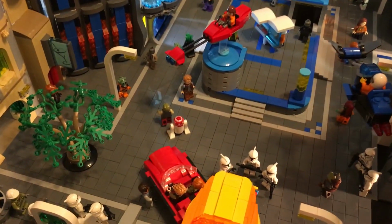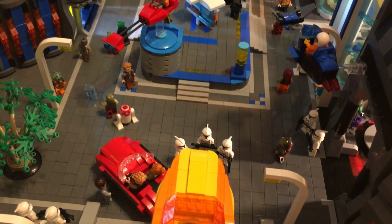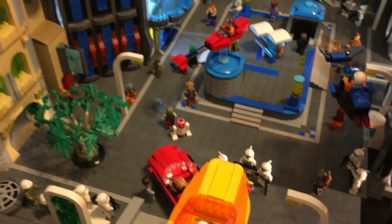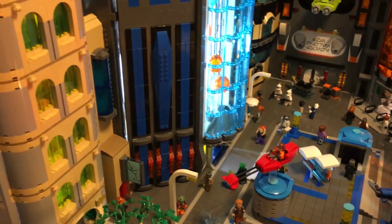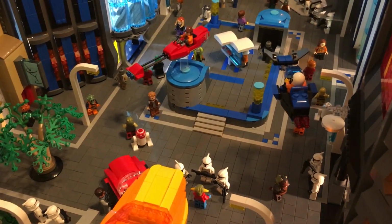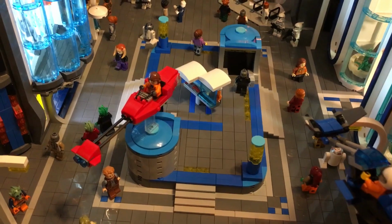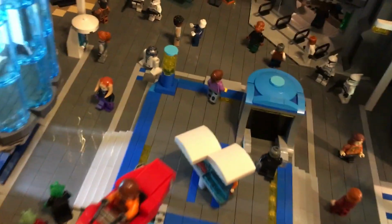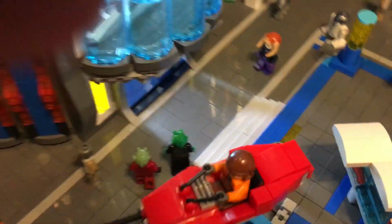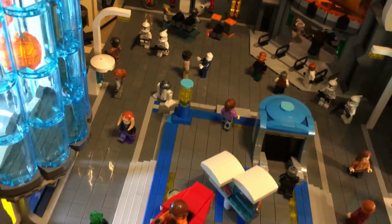Starting out right here, this is kind of the main area of the plaza. A lot to explain here. Don't skip, fast forward, or shut down the video. There's a lot to unpack in here. Basically, people are going to come in from lower levels. They're going to park, come in. You've got these access places where people come in from lower levels.